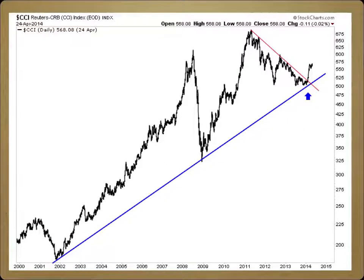And the theme of this update is going to be that we're starting to see signs of inflation a little bit in the economy, but especially in the markets. So, starting off, this is a chart of commodities. This is the best commodity index, the CCI. This was the old CRB before they changed the weightings and really screwed it up, in my opinion.